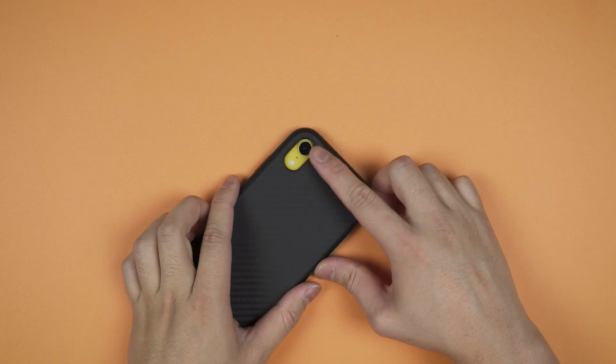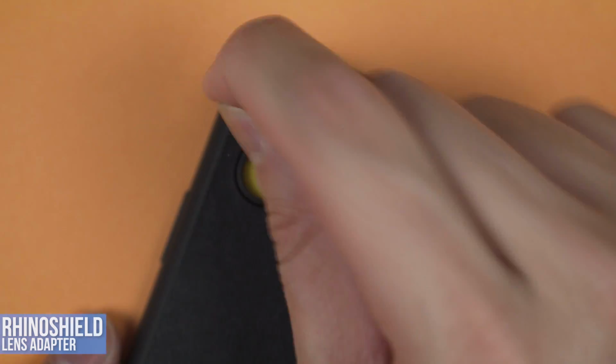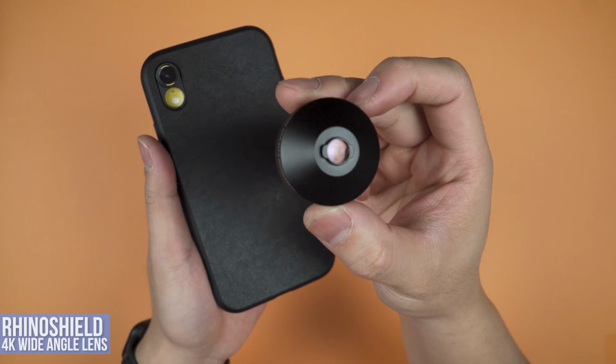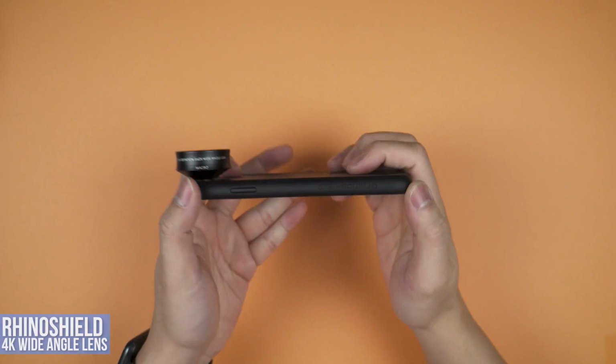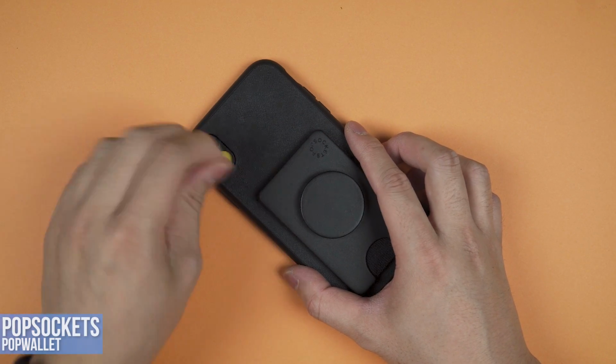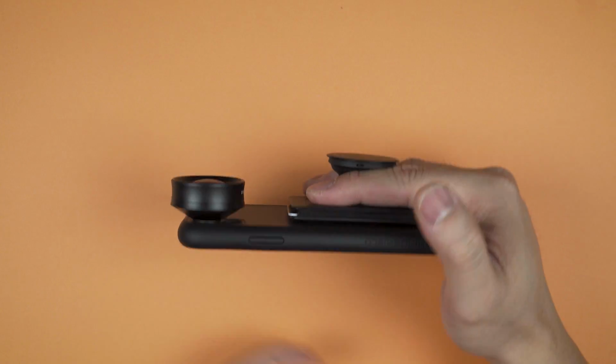That's not all, they also sell a lens mount for several devices, the XR being one of them as well. And even if you don't want their lenses, it just makes for a great cage to protect your existing camera. But with it, you are able to utilize their new wide angle lenses to get some pretty epic shots of your instant noodles. Now this is my full setup with the Solid Suit, a PopWallet, and a PopSocket attached on top. Paired with the lens adapter and lens, it makes shooting my masterpieces a breeze.